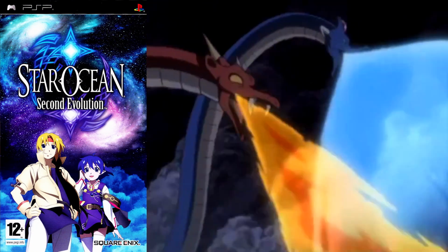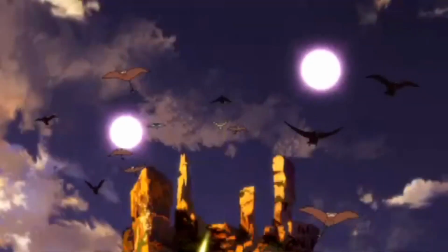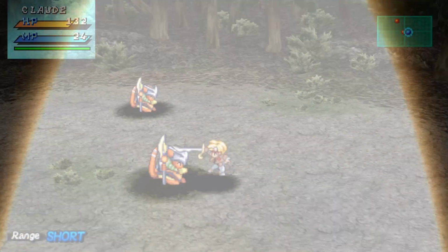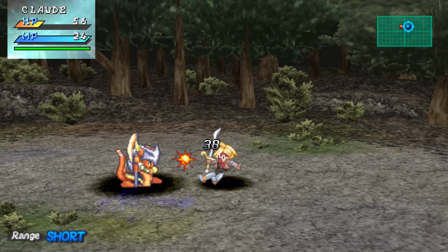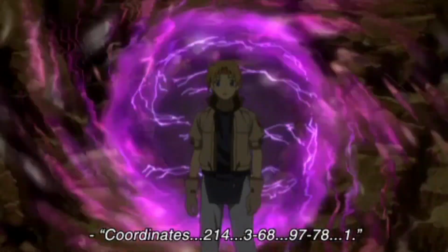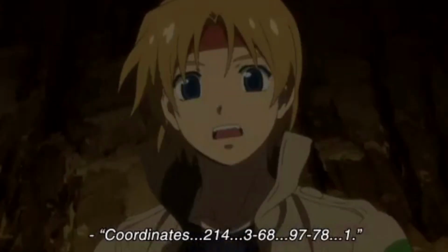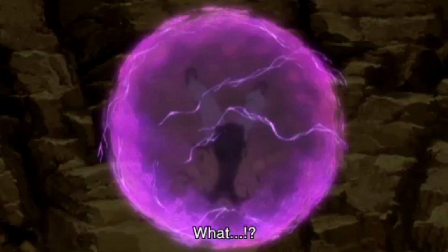Alright, next up we have Star Ocean Second Evolution. Now, Second Evolution is the second game in the Star Ocean franchise, and it is more or less like an enhanced port of the 1999 Star Ocean The Second Story. It features newly animated cutscenes, new voice actors, and additional story elements. Second Evolution follows Claude, a member of the Pan-Galactic Federation who is mysteriously teleported to an underdeveloped planet called Expel.